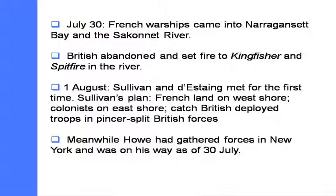So on the 1st of August, Sullivan and D'Estaing met, and Sullivan's overall plan of the battle was to have the French land on the west shore. If you're familiar with the geography, they wanted the French to land just down the hill from Prescott Farm, right on the Middletown-Portsmouth line. They were going to come in that way, and the Americans were going to come over from Tiverton.